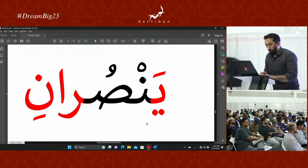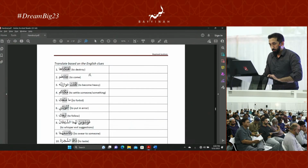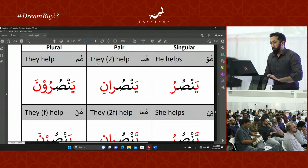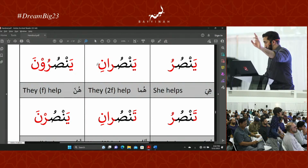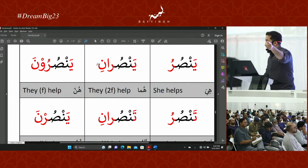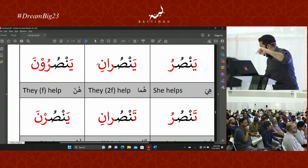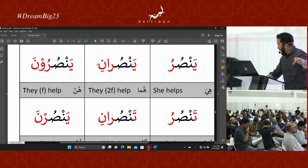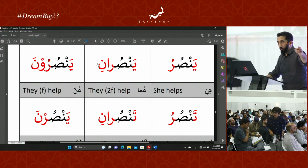With this in mind, before the break for the prayer, I want you to look at this chart all together. This is the whole view. Yansuru, light version. Tell me. Yansura, lightest version. Yansur, good. That's one. Yansurani, light version. Yansura, lightest version. Yansura also. Yansuruna, light version. Good. Yansuru, lightest version. Yansuru, good. The light and the lightest are the same.